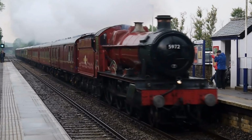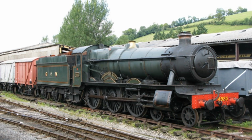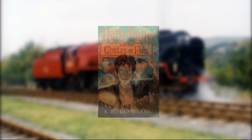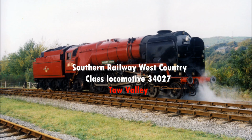For the movie, it was painted in a crimson livery, a non-standard color, as traditionally the GWR used green. But what if I told you Olton Hall wasn't actually the first locomotive to wear this livery? To promote the 4th Harry Potter book, Harry Potter and the Goblet of Fire, Southern Railway West Country Class Locomotive 34027, Taw Valley, was temporarily repainted and renamed.